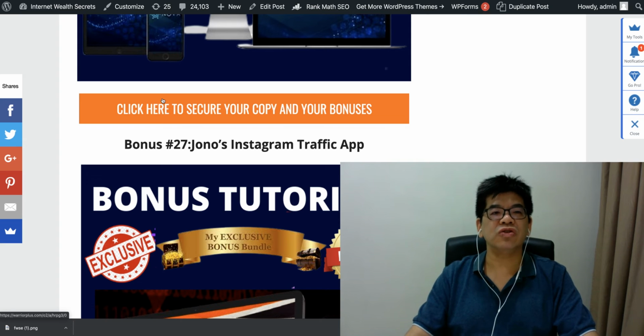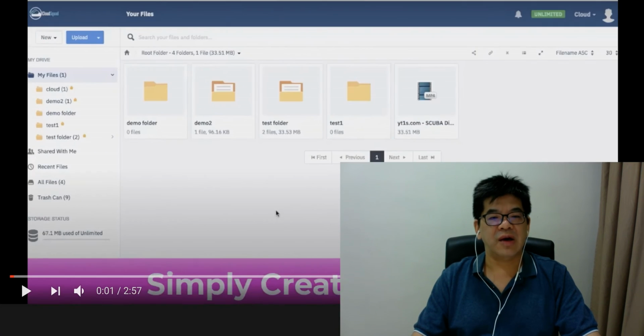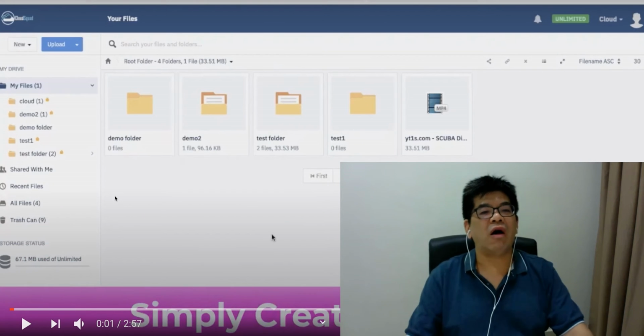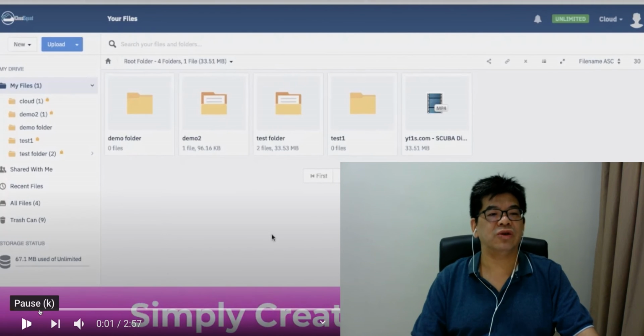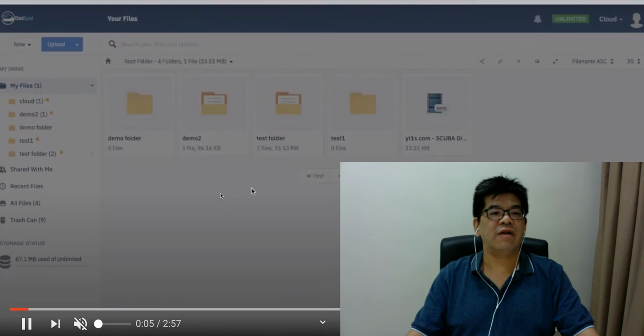Okay. So before I end today's walkthrough on this CloudSquad, let me quickly show you how it will look inside. So when you buy this CloudSquad, this is a demo of the system, right? So this is what you're going to see here. Let me also show you here, okay? So you can have a look here.